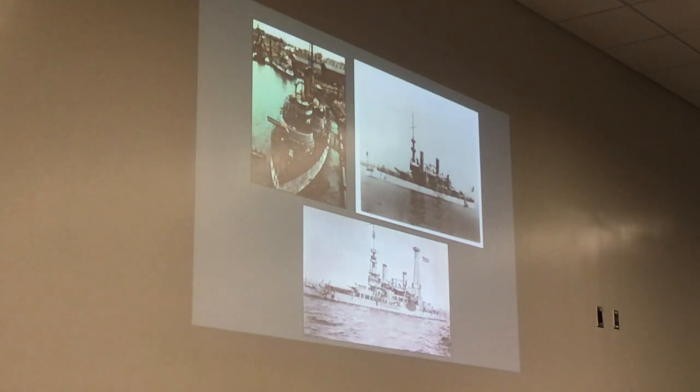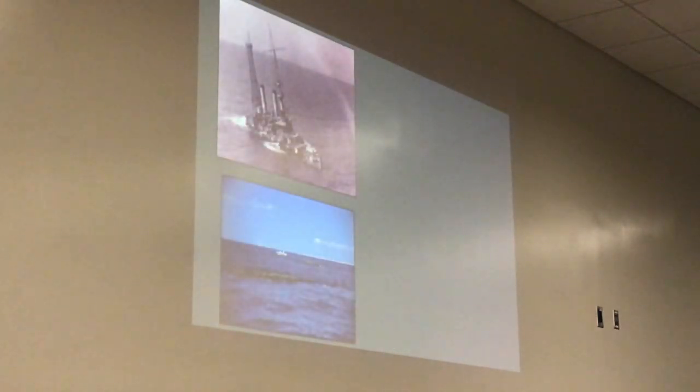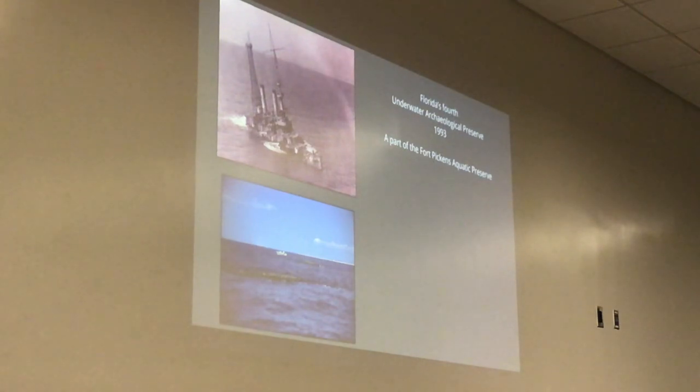And then, let's see, I think I've got a good photo of Massachusetts sinking. There she is. And so her title was transferred to the state of Florida. And in 1993, she actually became Florida's fourth underwater archaeological preserve, so a museum in the sea. And there are 12 of these shipwrecks around the state. But Massachusetts is our local shipwreck.